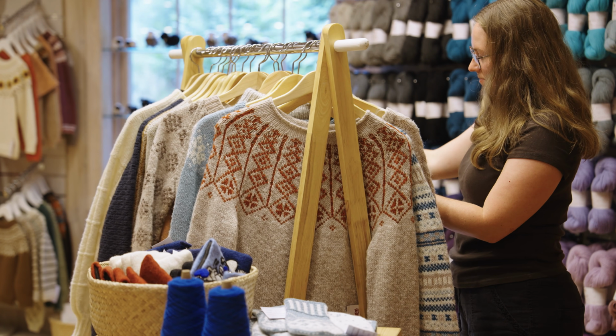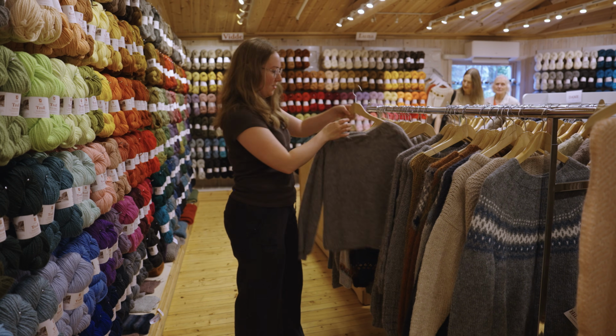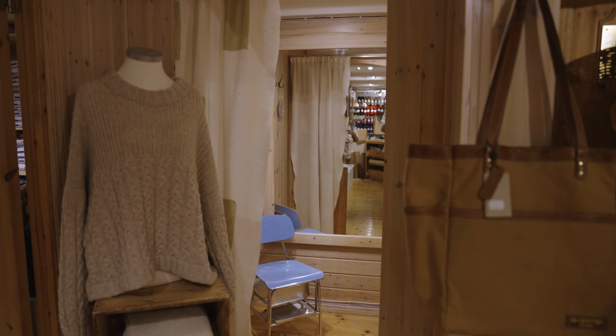The main thing I noticed about the downstairs was how many samples they had. They had so many different knitted samples, and also a changing room where you could try the samples on, which was great to get a feel of how the pattern would look on you, but also to get a feel of how the wool and the yarn would feel against your skin, and if it's a woolliness that you could tolerate. So that was good.